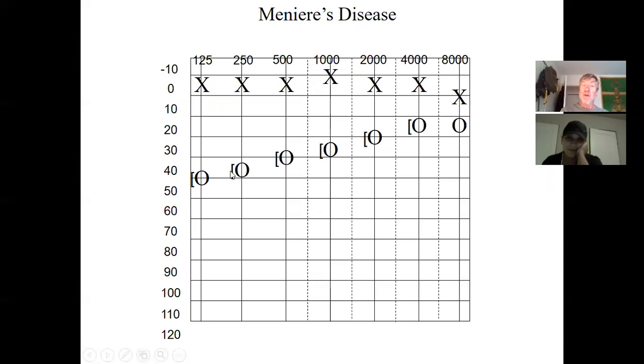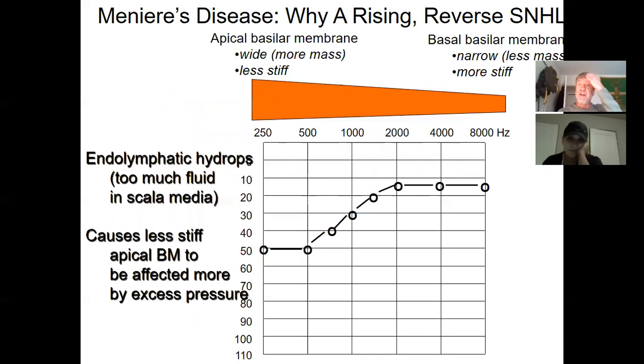Poorer hearing in the lows, better hearing in the highs. And I guess this person only has Meniere's disease in his right ear. The left ear is normal. So you'll be covering lots of that in your disorders course. We'll be crossing this bridge again.